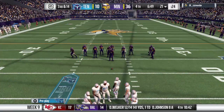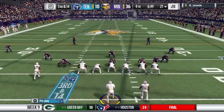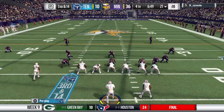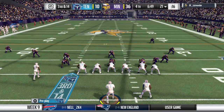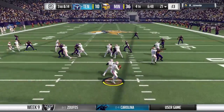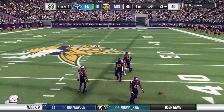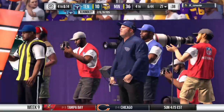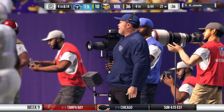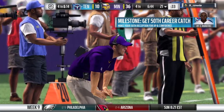Third down, still 14 yards left. The play action fake. They'll look to throw. And they almost had another one. They are all over the football in this game. Nearly another pick. Now 4th down. Oh, man, that was close.